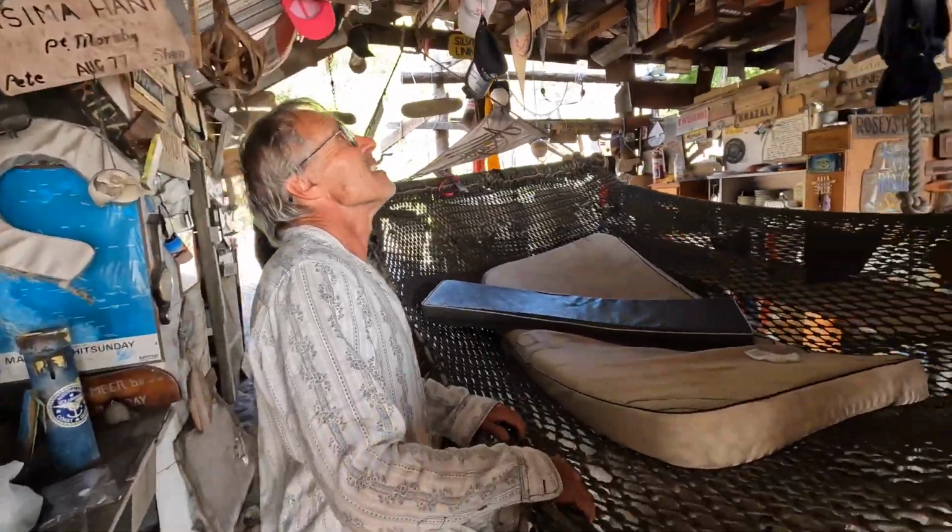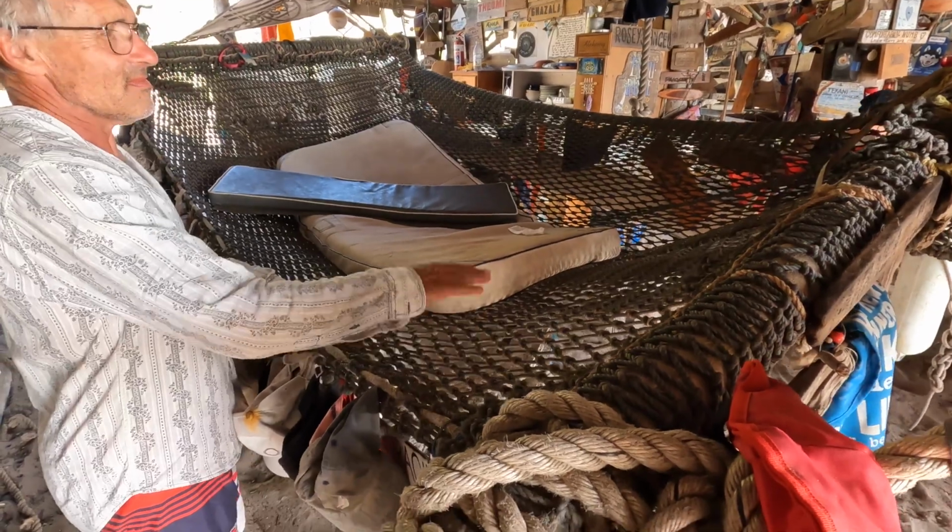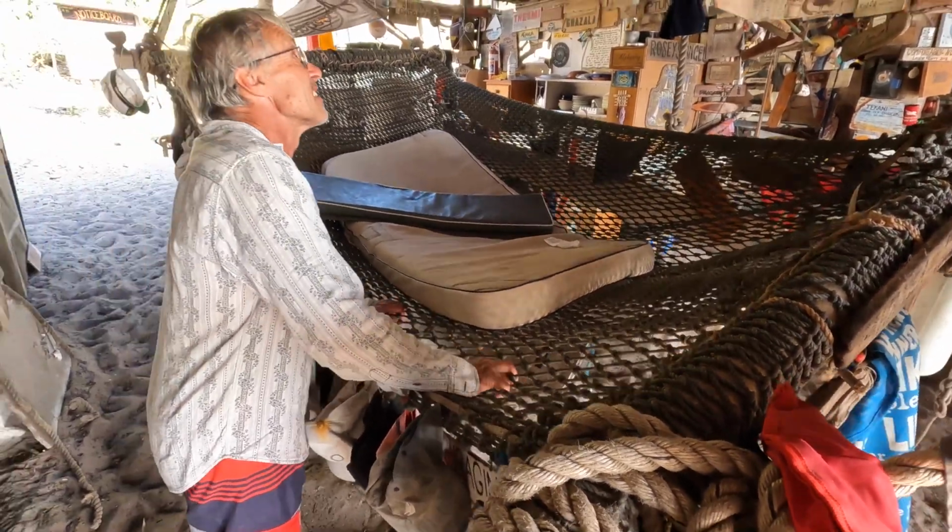Look at this huge hammock. I didn't realize it was a hammock. Yeah. That's the biggest hammock in the world. It used to be upstairs, this hammock.